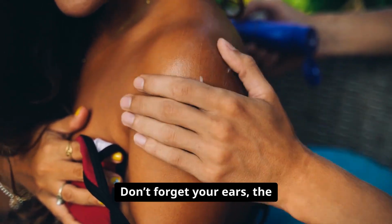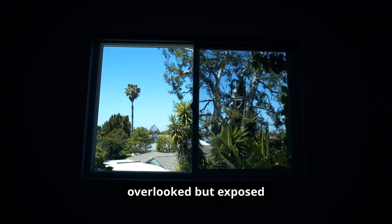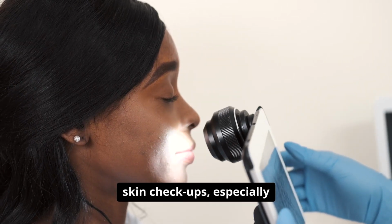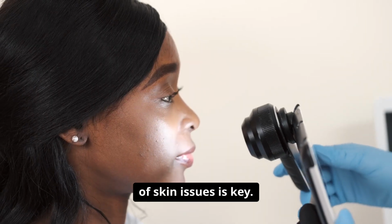Don't forget your ears, the tops of your feet, and hands when applying sunscreen. These areas are often overlooked, but exposed to the sun daily. Invest in regular professional skin checkups, especially if you notice new or changing spots, freckles, or moles. Early detection of skin issues is key.